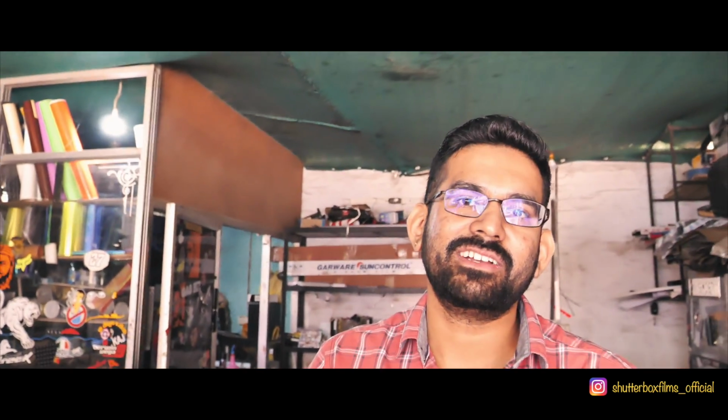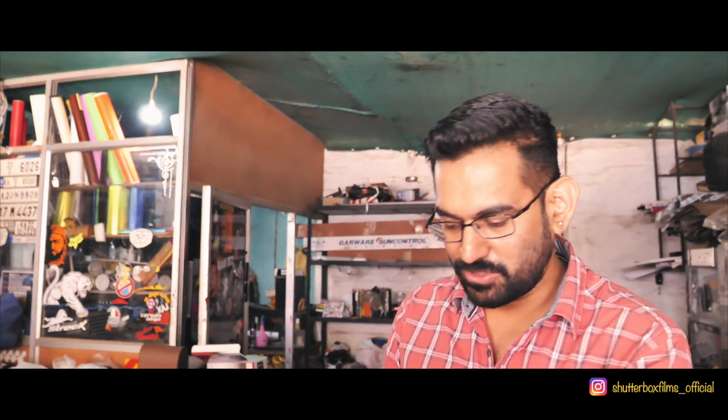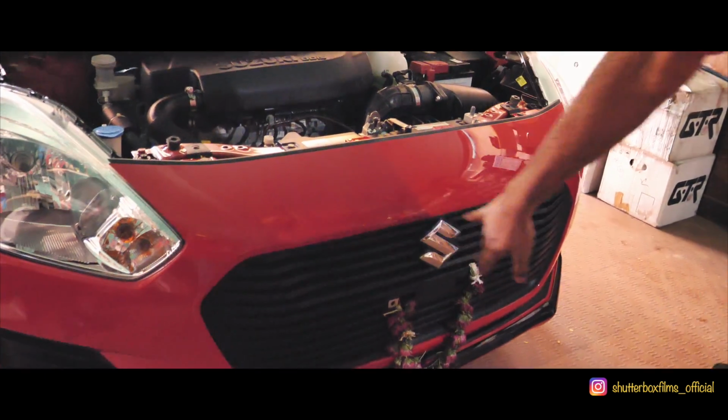So we are finally here at Mr. Thaman's place to get the work done. The vehicle is parked and the boys are already on it. They are going to get the work done soon. We are going to get fog lamps, as there are no fog lamps in this. We are going to get DRLs. The front grille is going to be changed.